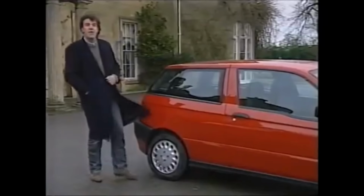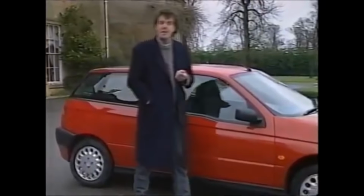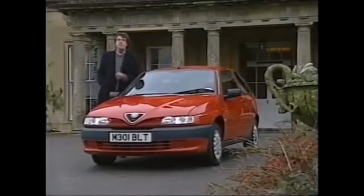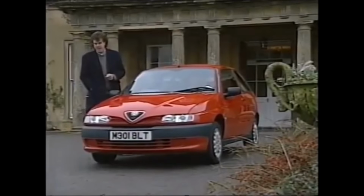So with a 145, you get all that history, good looks, plenty of practicality and lots of equipment, all for less than £11,000. It is by far and away the best car in its class. Except for one small thing, it isn't by far and away the best car on the road.